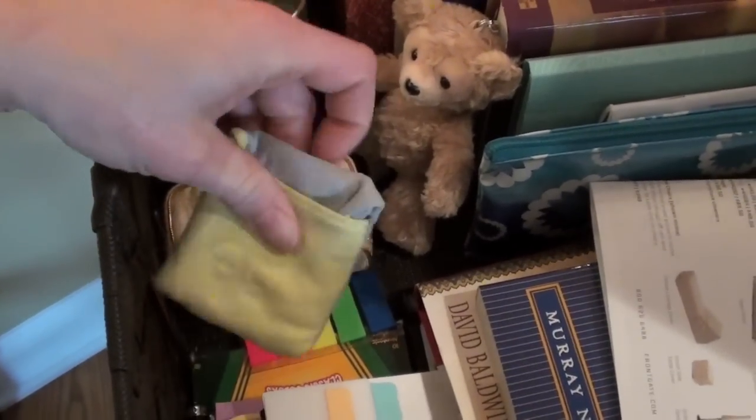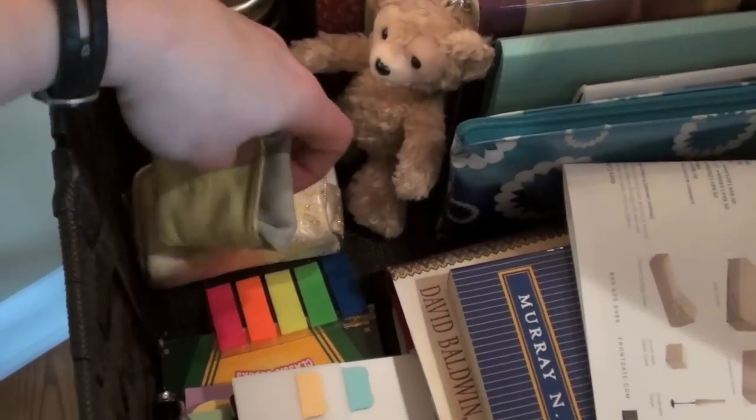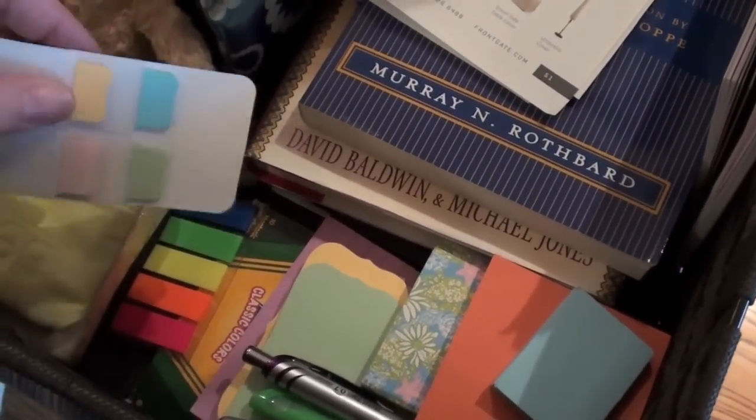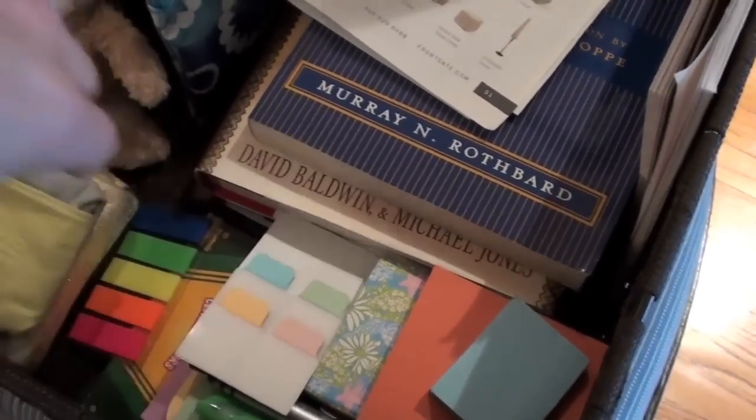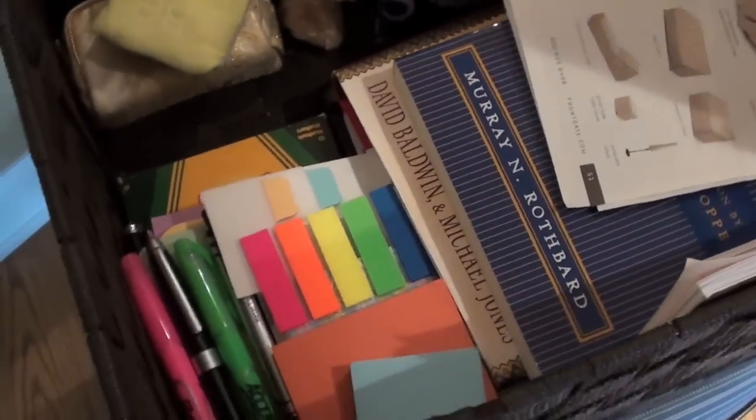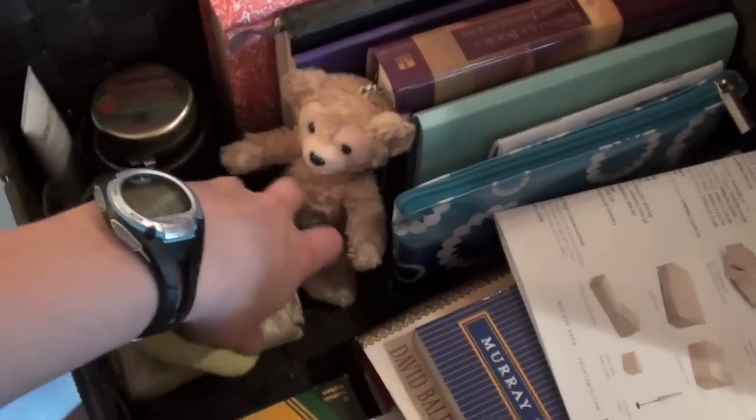This is a polishing cleaner for my iPad and iPhone. And then I have a whole bunch of different sizes and styles of Post-it notes, sticky flags. I have some markers and then some pens and highlighters. And then a little friend from Disney World.